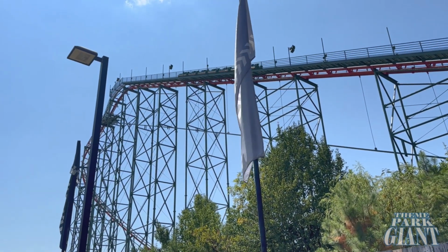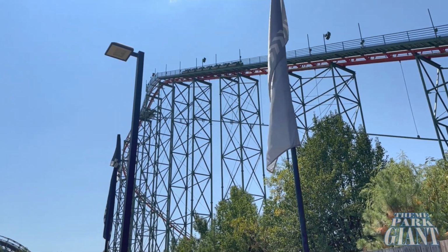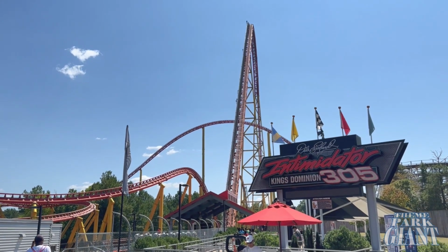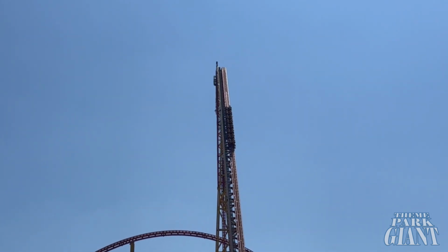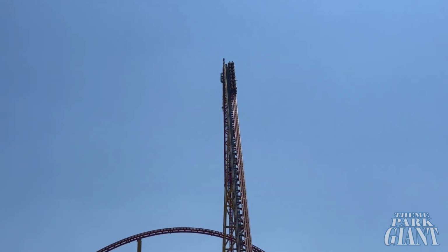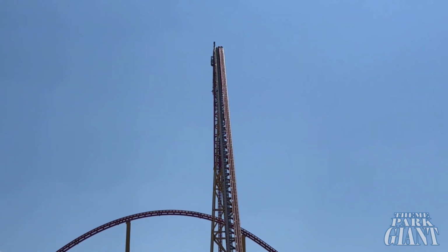And they're starting to test Anaconda. I will not be riding that thing. I promise you that. I will be riding more of this though. And Intamin uses one of their elevator lifts to get you to that 305-foot tall pinnacle in a hurry.